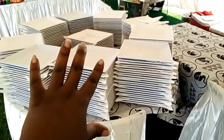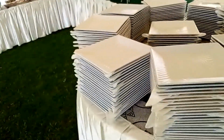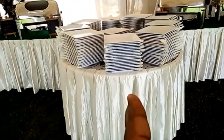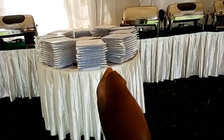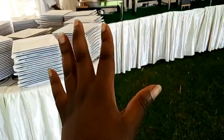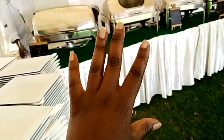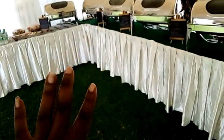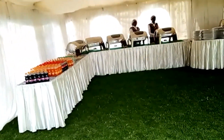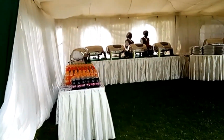This is where the plates are. So the line will be like, they'll come this way in two lines. Then they will spread, one line will go on one side and the other line will go on the other side. The food that I've shown you on this buffet is the same as on this buffet. So this is the tent where we will be giving out the food.